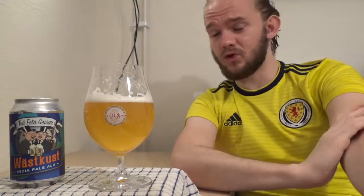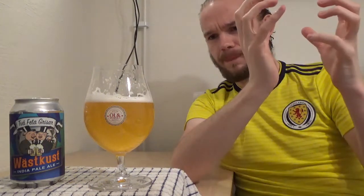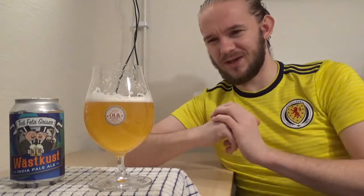That's actually a pretty nice beer, I have to say. They've done a good job of this. One thing I just thought about when I took my first sip is, I remember when I reviewed a beer from Stigbergets, and my Swedish friend, who's also very into beer, pointed out that there seems to be a thing in Sweden where they talk about West Coast IPAs as being from the west coast of Sweden, which is kind of interesting.